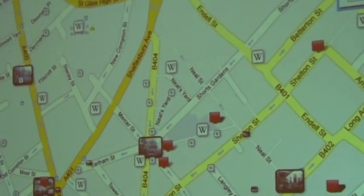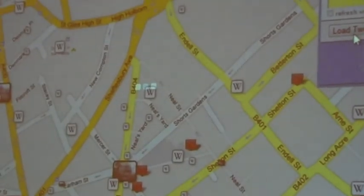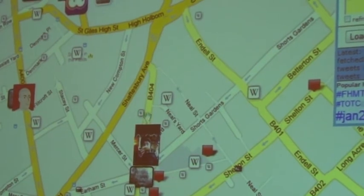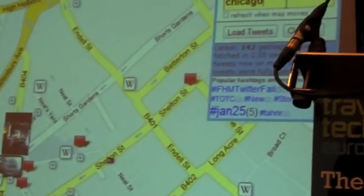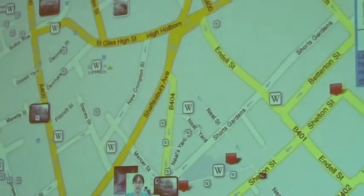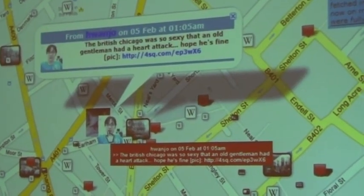Let's also do something that's real time. Let's see what people are tweeting. Or let's see what people are tweeting about Chicago. Wow.